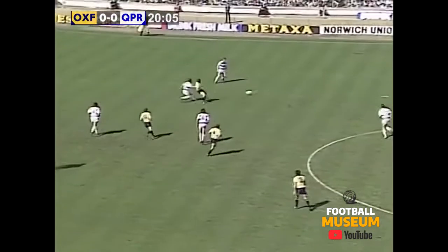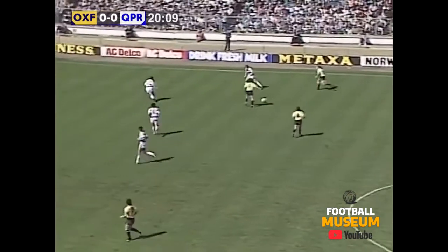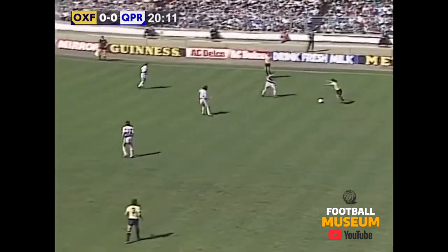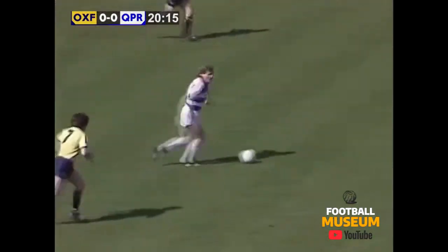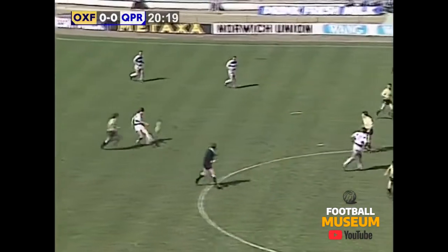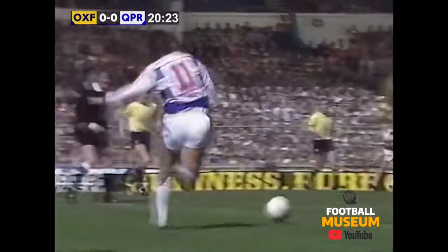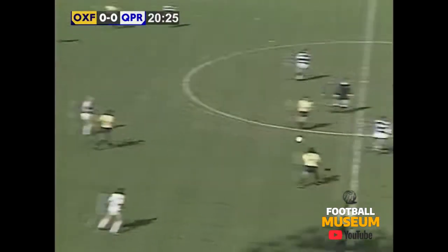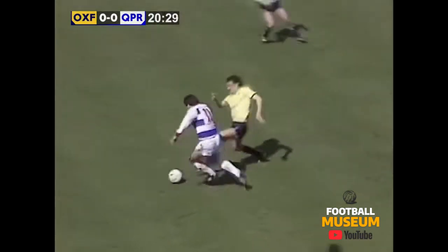Briggs, Houghton, and now Langan. Ray Houghton again. It's stopped. And Byrne for Rangers. Allen, Fenwick, Robinson. Trewick in strongly and bravely. Still Rangers in possession. A nice touch there by Martin Allen for Robinson.